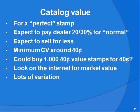Further, if you can buy for 20 to 30% of catalog, you will expect to sell for much less than catalog. The minimum catalog value for a stamp is 40 cents, and that's basically just to cover the dealer's cost of having it in stock, buying it, and selling it to you. So don't think that if you have 1,000 40-cent stamps that that's worth $400. The value of 1,000 40-cent catalog value stamps is probably closer to 40 cents. Dealers have lots and lots and lots of that stuff. Don't particularly need any more.